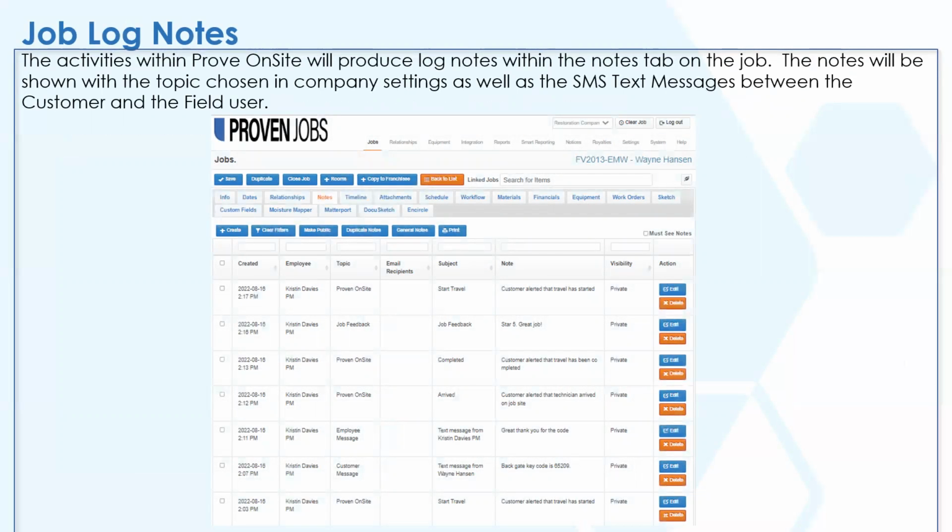As I mentioned, the activities inside of Proven OnSite will generate log notes on your job file. They will also generate log notes with our communication via the SMS text messaging. So as you can see here, this is my job, and this will show me all of my log notes that have been generated. And I can filter by my topic of Proven OnSite to see all of my notes.